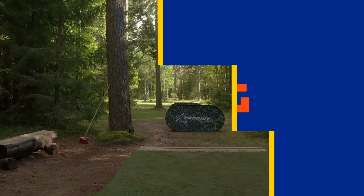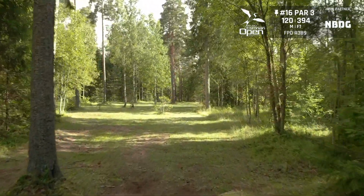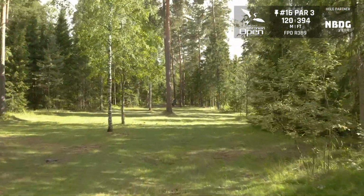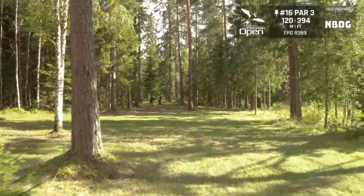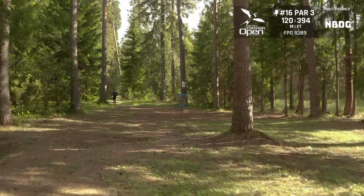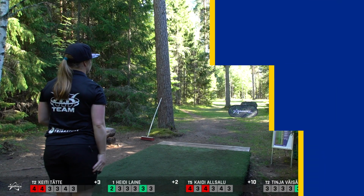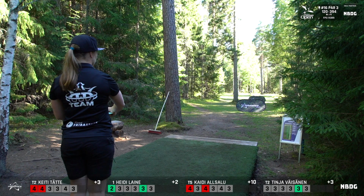All right, hole 16, guys. We have a close match here. We've seen Heidi and Keiti both card a birdie on this really long, challenging par 3. It's 120 meters dead straight. There are early trees left, early trees right, and there is some OB on the right if you really turn this one over.